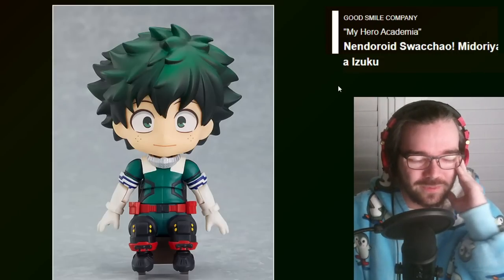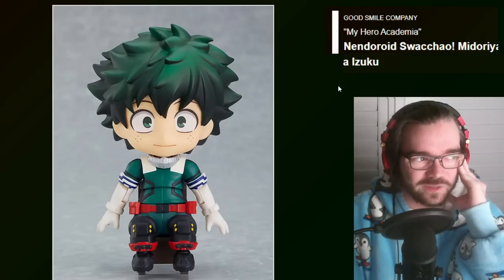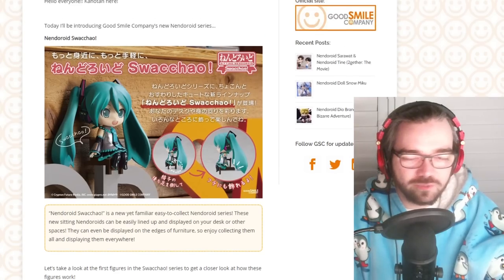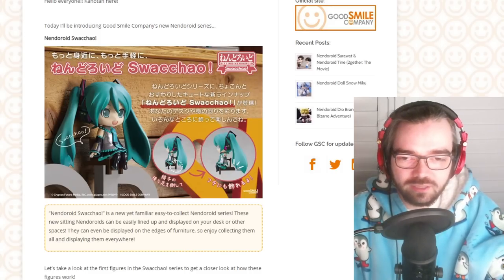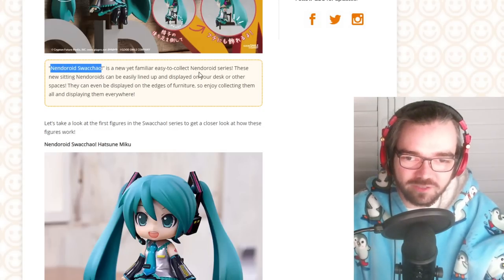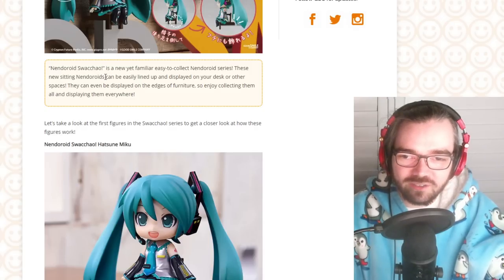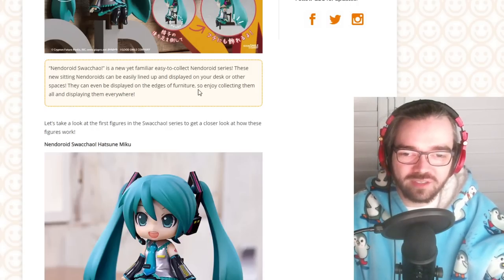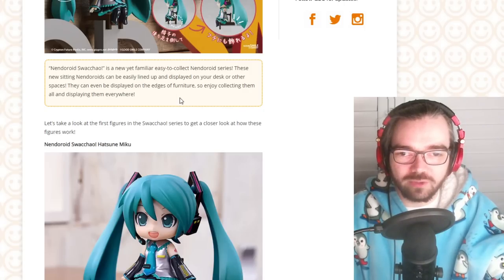Which leads into maybe the weirdest thing GSC has done recently, which is introducing this new line of Nendoroids called Nendoroid Swacchao. They did put out some more information on these in their blog post that went up maybe a week ago. The blurb on the blog says, "Nendoroid Swacchao is a new yet familiar, easy to collect Nendoroid series. These new city Nendoroids can easily be lined up and displayed on your desk or other spaces. They can even be displayed on the edges of furniture, so enjoy collecting them and displaying them everywhere."